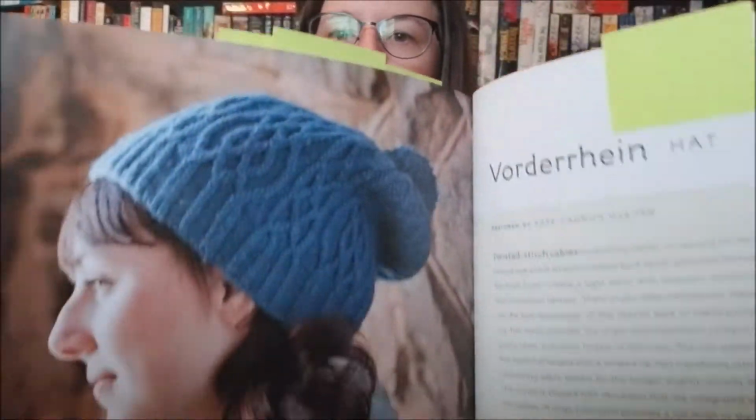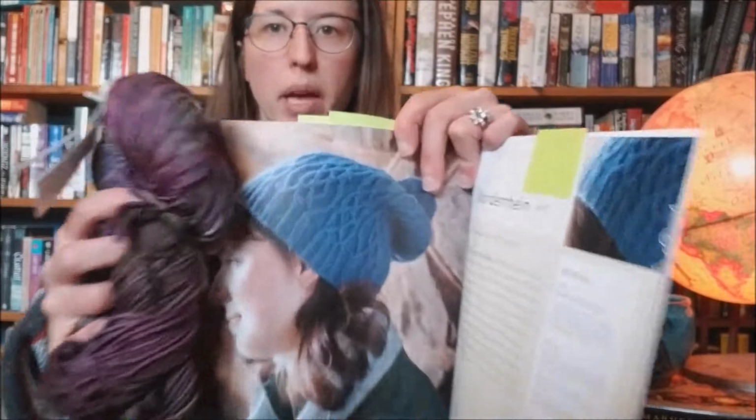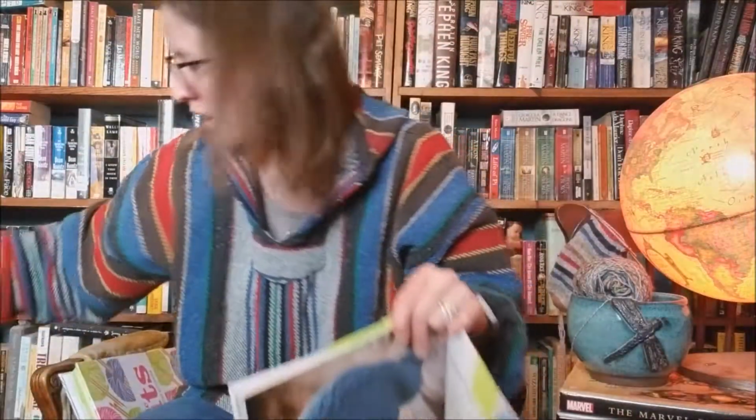Oh, that's right. What do you guys think of Vorderhen? Or, hey, I said it right. Vorderhen, that cabley hat with the Malabrigo. So I think that could be really lovely. Jenna, if you're watching, what do you think of that for that Malabrigo? Since I know you probably dream knit it in your head while waiting to send it to me, because I know I've dream knit those yarns I have for you.